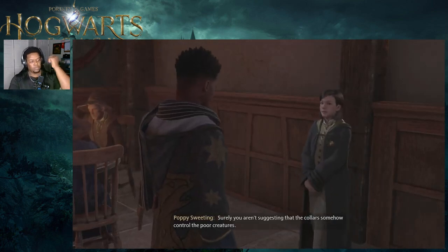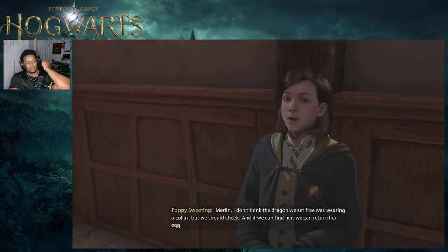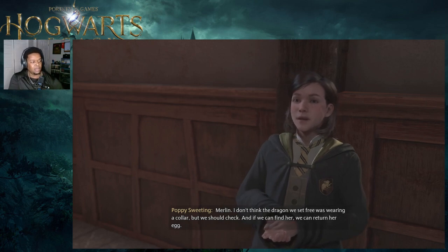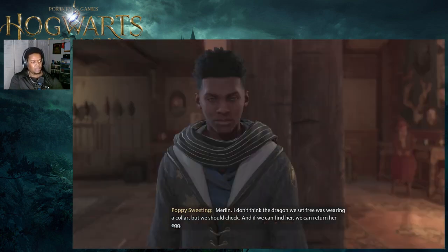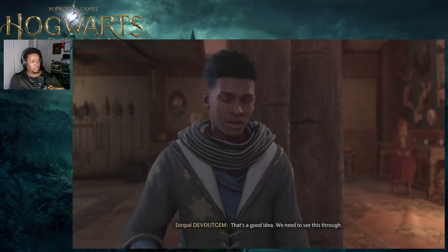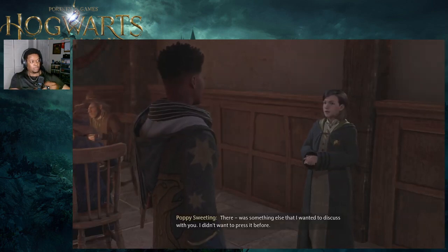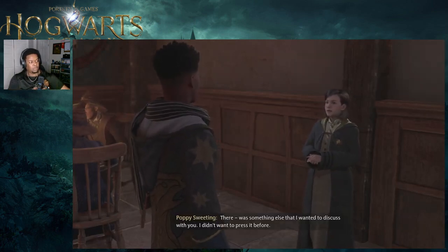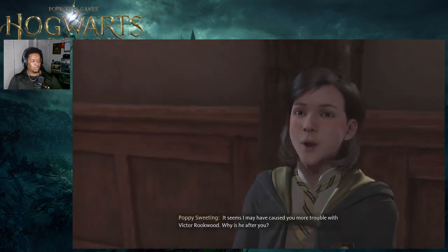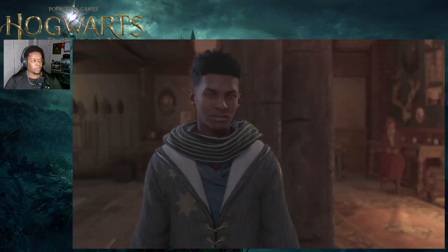Surely you aren't suggesting that the collars somehow control the poor creatures? Of course. Exactly. Merlin, I don't think the dragon we set free. My name is Senpai, not Merlin. We should check. And if we can find her, we can return her egg. That's a good idea. We need to see this through. I'll start looking into it right away. There was something else that I wanted to discuss with you. I didn't want to press it before. It seems I may have caused you more trouble with Victor Rookwood. Why is he after you?